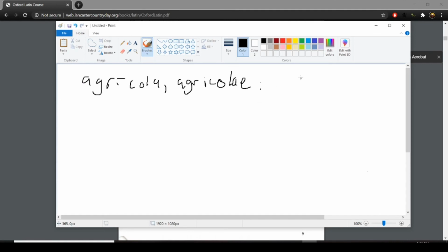Which means farmer. This noun is masculine, and it is in the first declension because this A gives it away, and this genitive ending, agricolae, gives it away. This is an exception because most first declension nouns are feminine. The only exception to the feminine nouns in the first declension are jobs, because Romans are sexist.